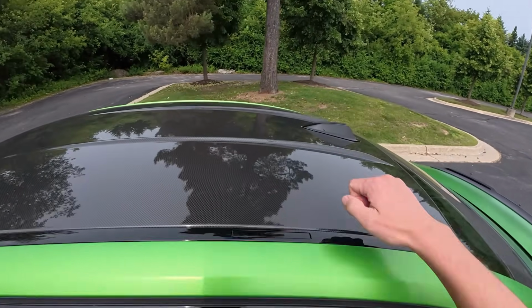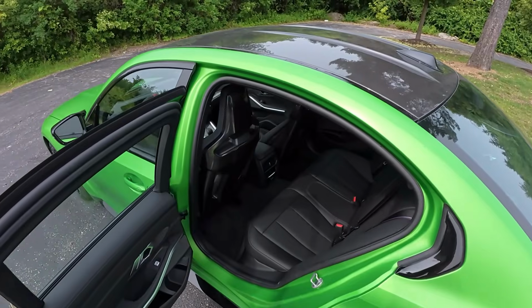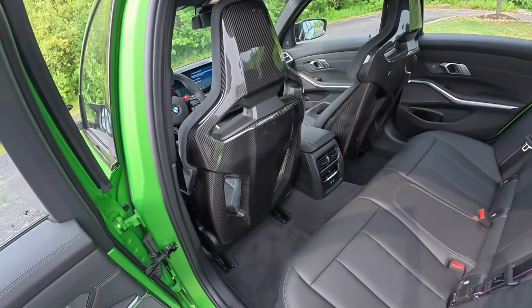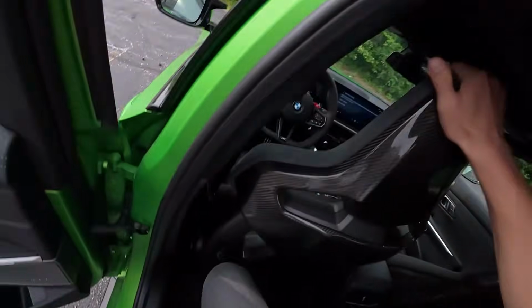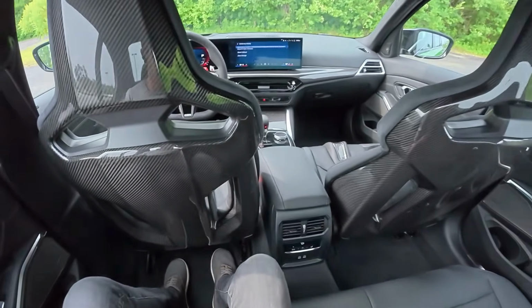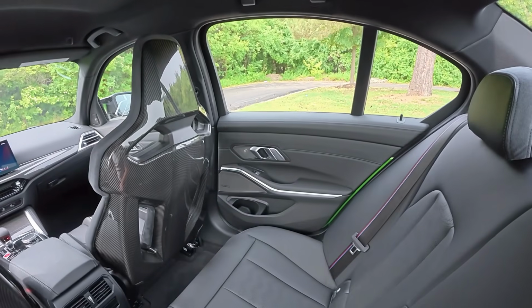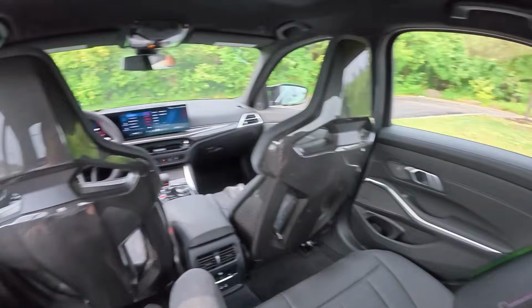Here's the M Carbon roof. Look at these seat backs. The M3 is still, as it always has been, a very usable car. You can daily drive this. It could be your only car. You can use it as a family car. That's one selling point for the four-door sedan.